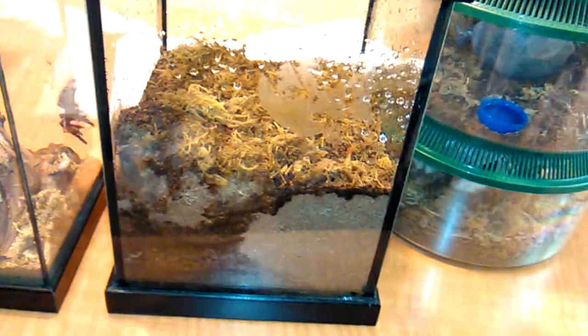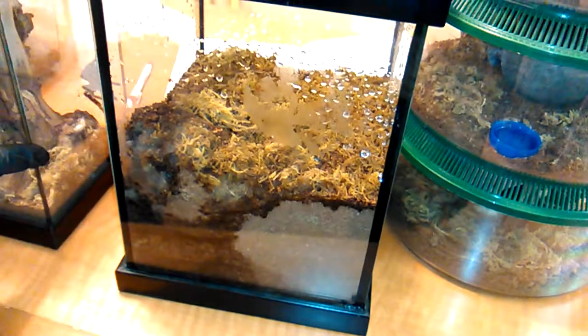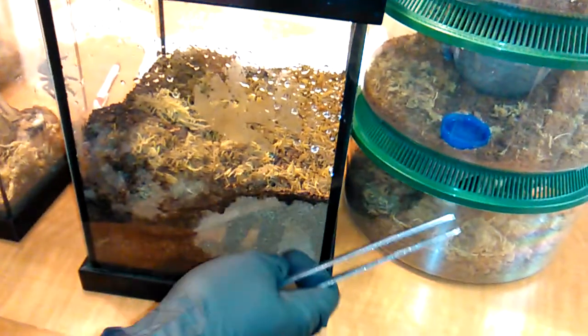We see him every once in a while. He actually comes up every once in a while. He's been doing it more often lately. Yes, he has, actually. Still doesn't eat, and if he does, we never get to see him eat. Not since we got him. We got to see him eat a couple times since we've had him. So, all right, now we'll go to the stack here.